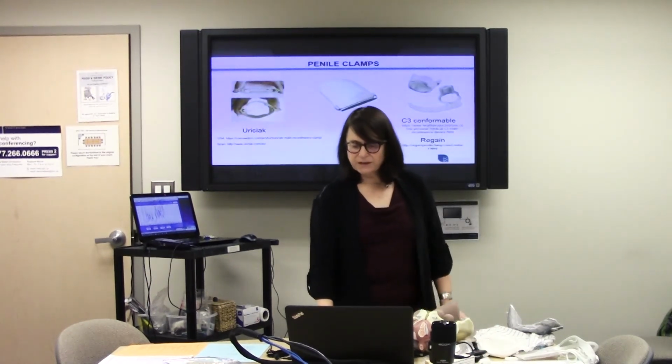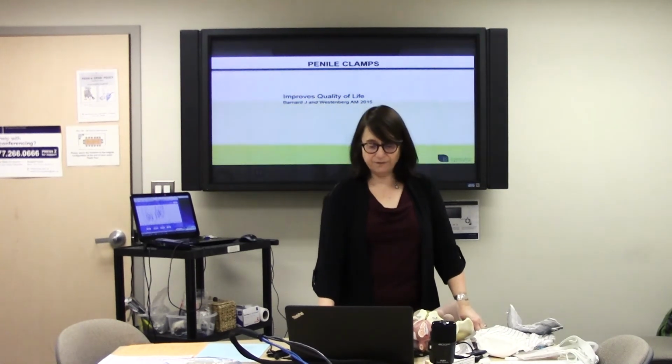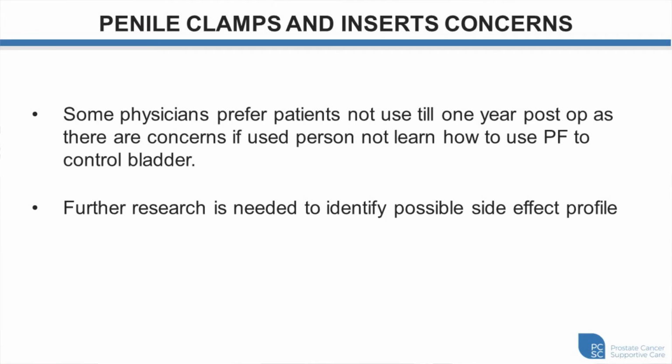So there is research that the penile clamps improve quality of life. Again, some physicians prefer patients not to use them until 1 year post-op, because they're worried the person won't learn how to use their pelvic floor. And someone else wanted us to put on here, further research is needed to identify possible side effect profile. One surgeon thought there might be strictures. We weren't able to find any evidence of that in the literature. We did a pretty good search for that.